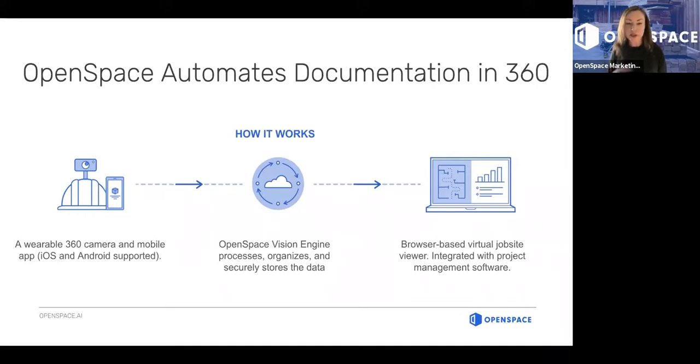So all of the images that you capture from the 360 camera on a hard hat that we provide are stored in the cloud on our servers, and then you can easily access them on our desktop browser app and only share the imagery with project stakeholders you want to share with using the access controls that we offer in our shared folders feature. So that's a mouthful.